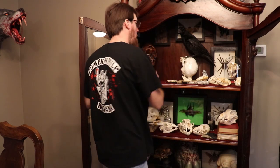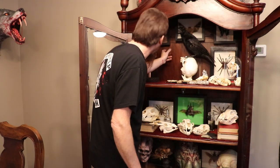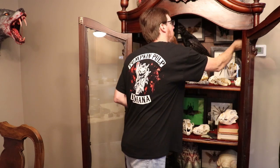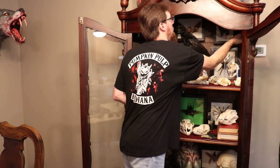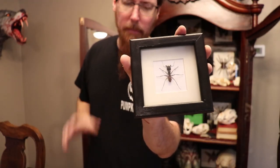I've got some of my other smaller specimens, like my fire bat and my little orb weaver spider. I just put little nails up in there and hang those up. Let me get this one down. I've got the world's largest ant, another one of my collections. I don't know if I've ever shown this guy before, but I'm loving the bugs. I've got a ton of bugs.